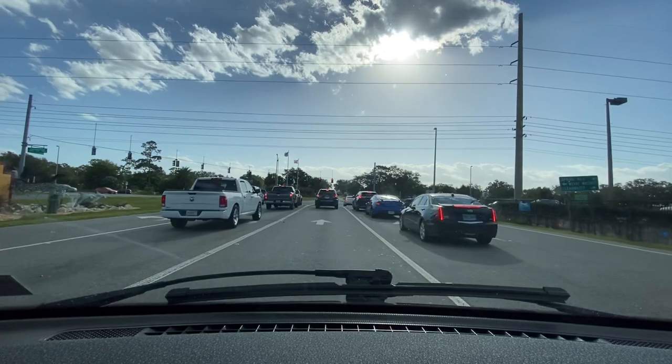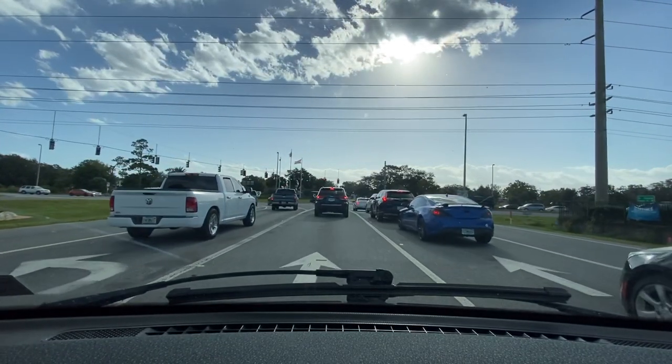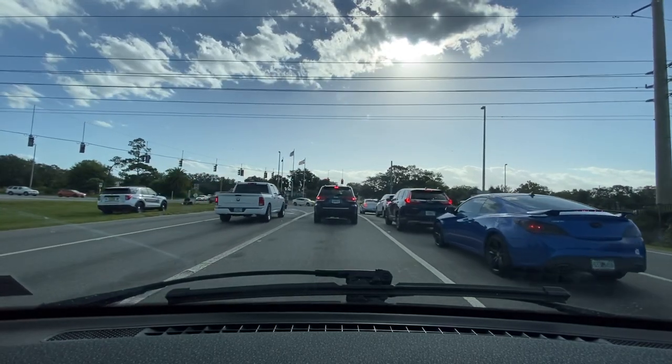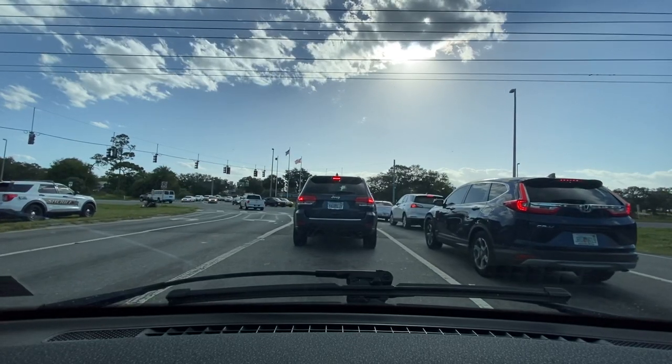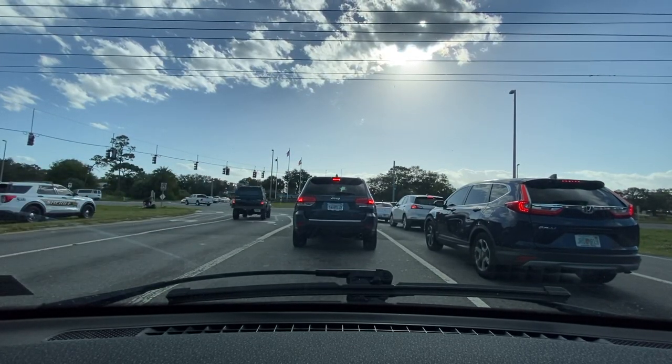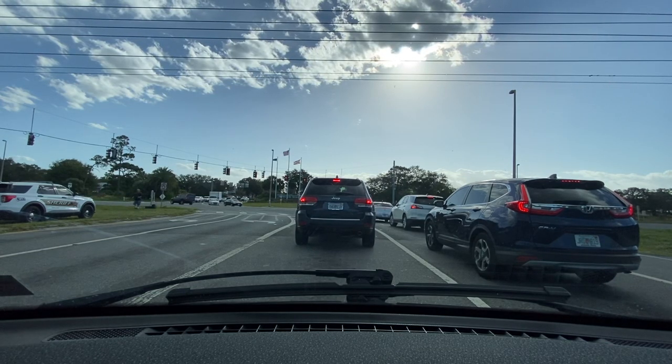The Hernando Beach sign on my left. There's police on my left, too. I'm going to try to cross the street and go into the plaza across the street, if that's even possible. See the sheriff right here on my left-hand side? Hernando County Sheriff's Office. But yeah, so that's kind of tough, you know?